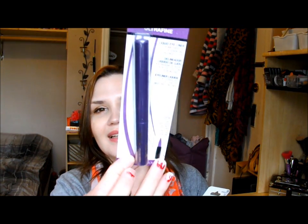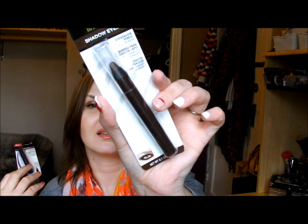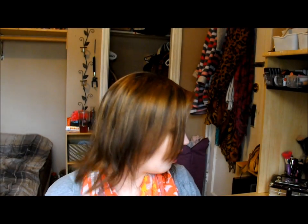Two more Milani products. This is the Liquid Eyeliner in Prismatic Purple. And the Matte Espresso Line Shadow Eyes. Oh my god. Thank you so much. These are awesome. Okay, finally, last little package. Oh my god. She did so good. I did so cooey.